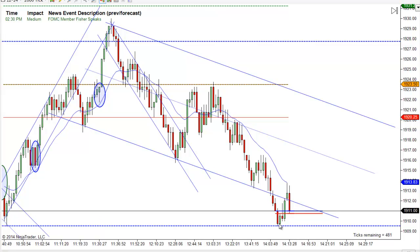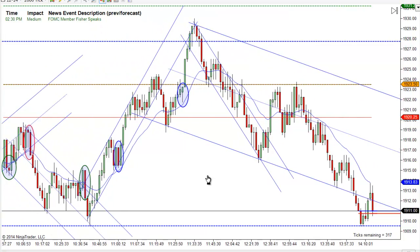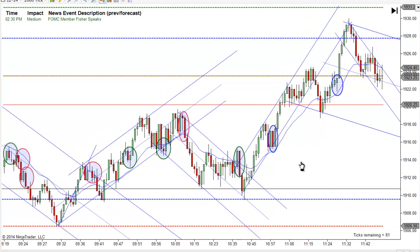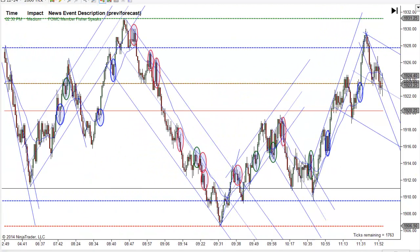And you can see we bounced there again on the way down. We're going to test it yet again, and if it holds a couple of times, we'll be going the other way again. So we'll see. But that's pretty much it. I think I'm going to call it a day, call it a weekend. I hope you've had a good trading week. I mean, it's been really nice.